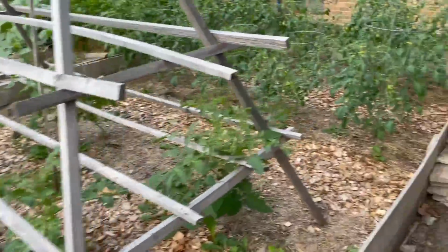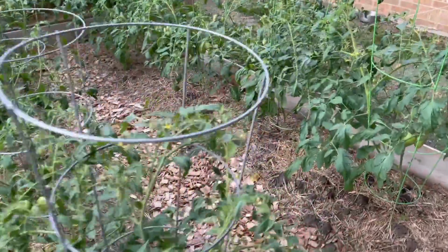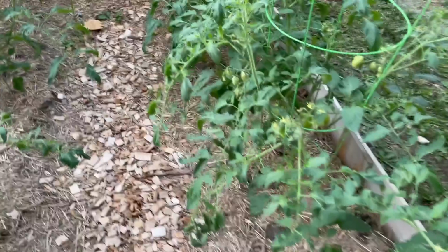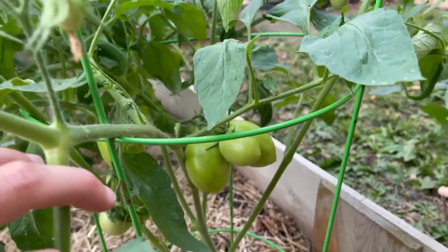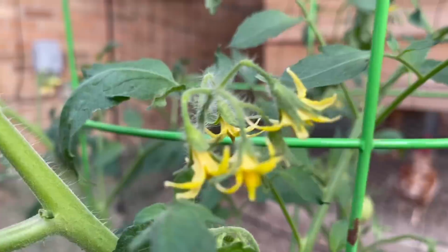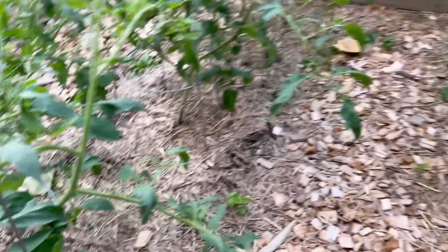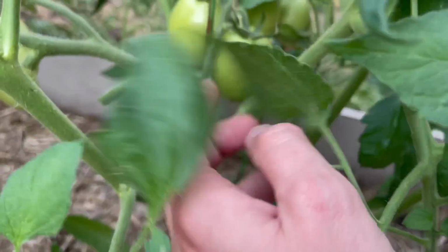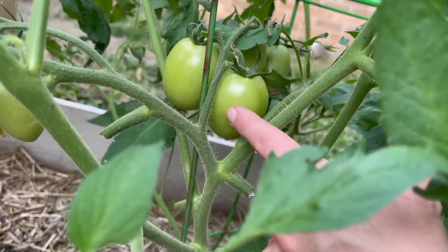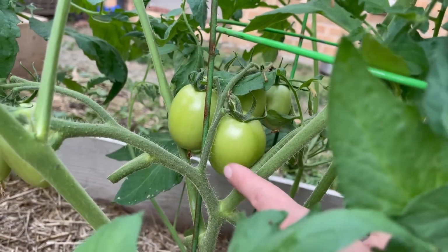So let's give you guys a closer look over here, because these Supremos are just insane. Look at these little clusters of fruit everywhere. They are just producing so many flowers and so many fruits so far. I'm highly impressed. Honestly, I wouldn't be shocked if these ones here started to blush within a few weeks.